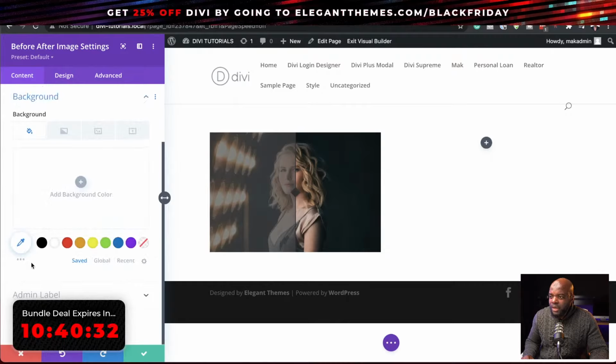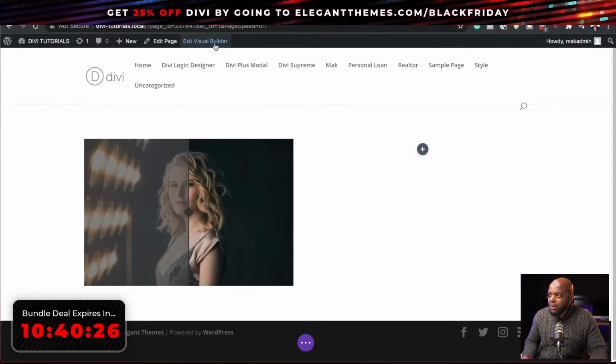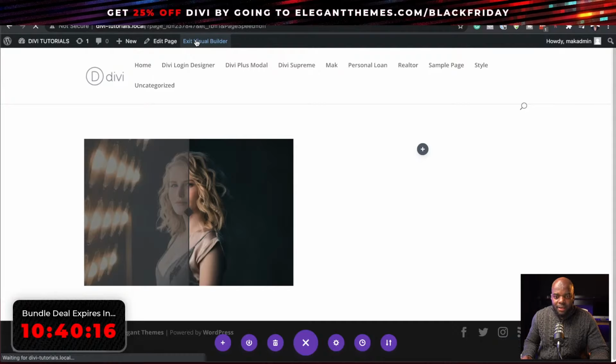We can also go in and add a background. But we're going to keep everything very simple. I'm going to save changes here, and I'm going to now exit the Visual Builder. In fact, let's save and exit. Now when we exit this should work seamlessly. So I'm going to click here on Exit Visual Builder.